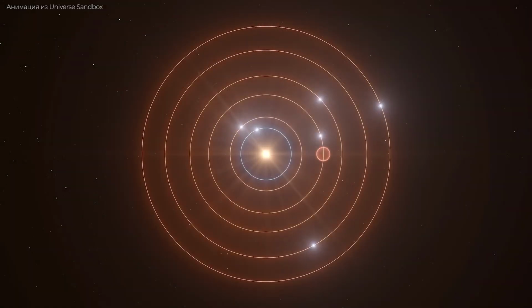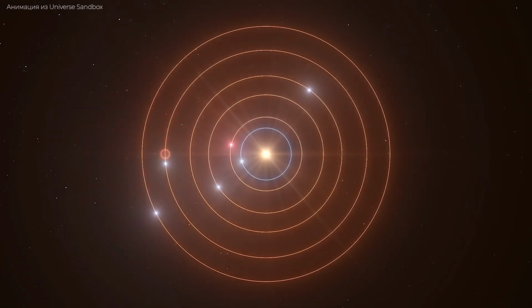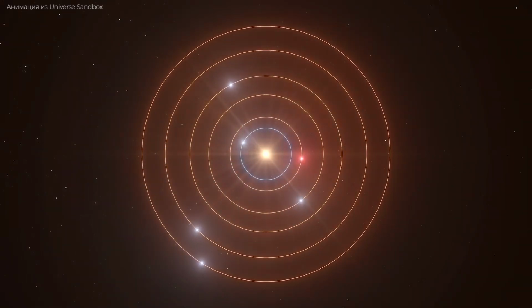In the system that I showed at the beginning, TRAPPIST-1 78, there is a whole chain of resonances. Of the 6 planets, 5 are in resonance: 2 to 4, 2 to 6, 2 to 9, 2 to 12. That is, while one planet makes 2 orbits, the next makes 4, then after it 6, and so on. Only we started from the end here.